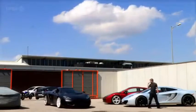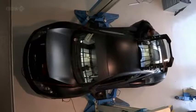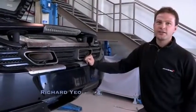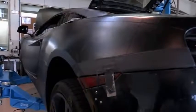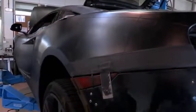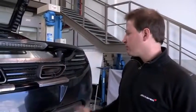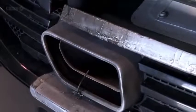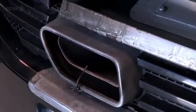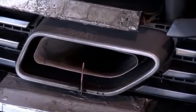The team work with a fleet of over 50 prototypes, and one of the oldest is maintained by engineers like Richard Yeo. It's a workhorse basically, so it's just kept running, patched up, and does its job. Temperatures coming out of the exhaust are approximately about 800 degrees. So we've seen problems with the bumpers melting before, so it's just a way of bypassing that and just carrying on.